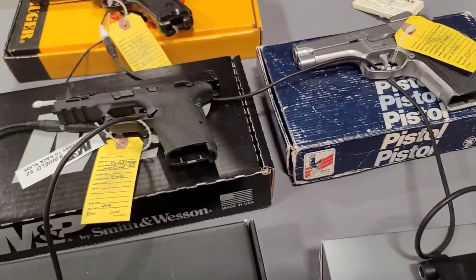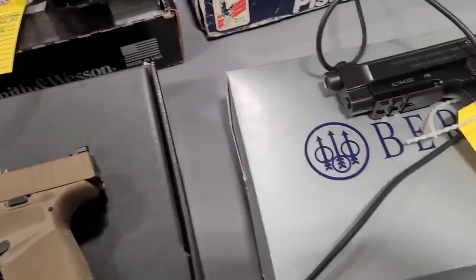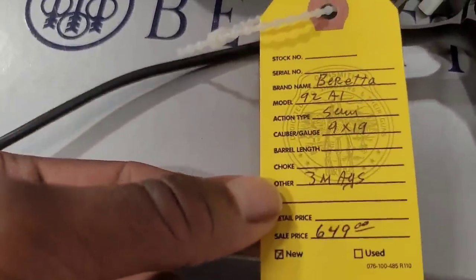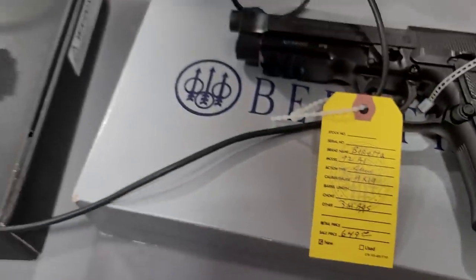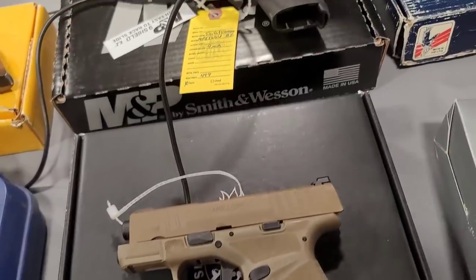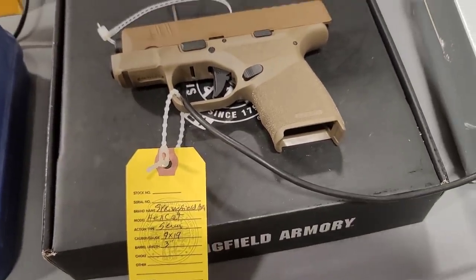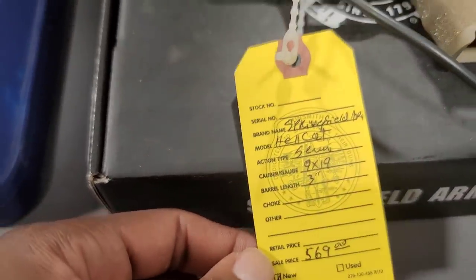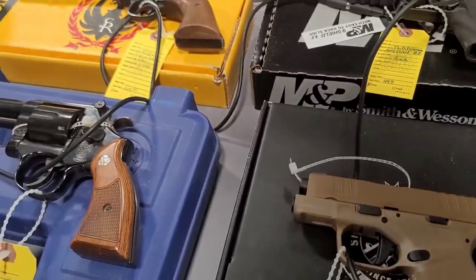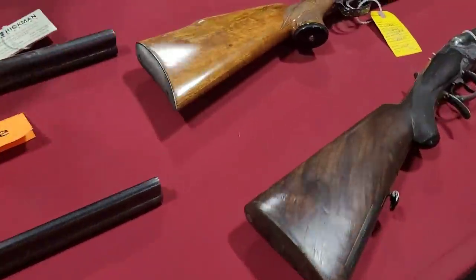Is that all Berettas are like that? No, that one there, that's through our distributor. Oh, okay. Not a bad thing. $649. All of these are new? No, a lot of these are used. These three here, four, these are new. A lot of this stuff is previously owned. These three here come out of South Africa.